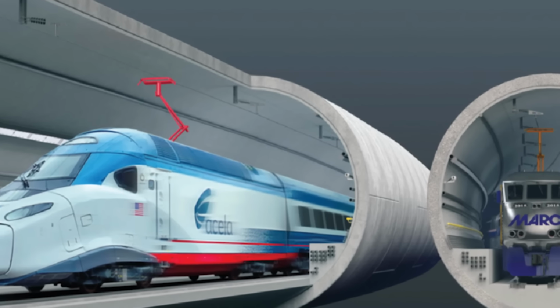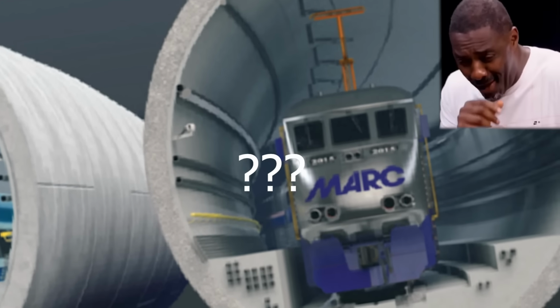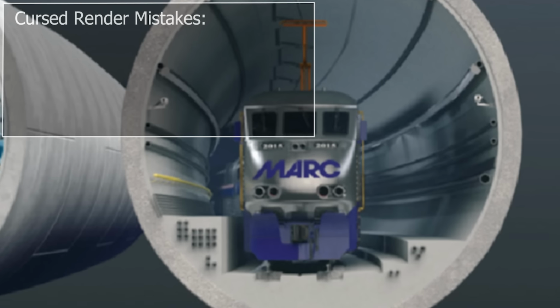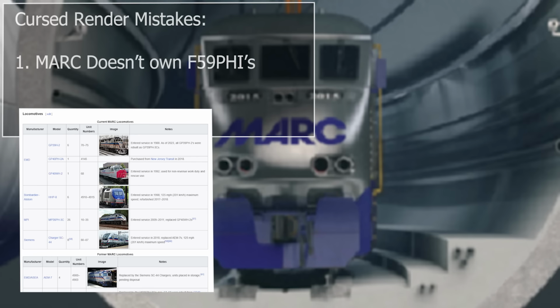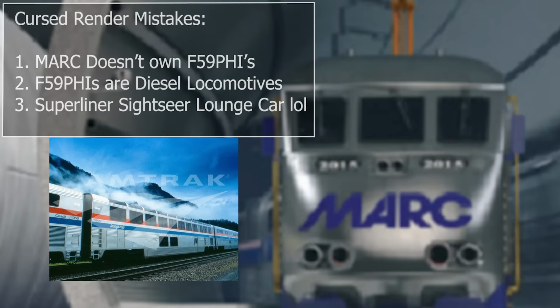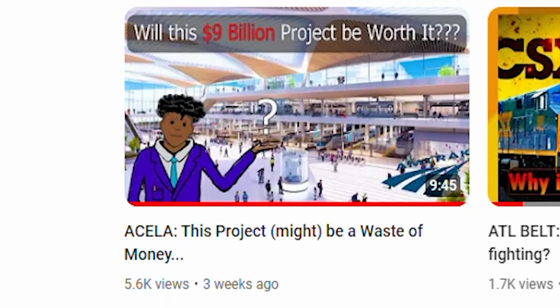Shout out Frederick Douglass. So what you're seeing here can only be described as a MARC F59PHI with the pantograph pulling Superliner coaches behind it. And I thought I saw the worst rendering last video. MARC Acela train set. Oh my. What is going on, man?